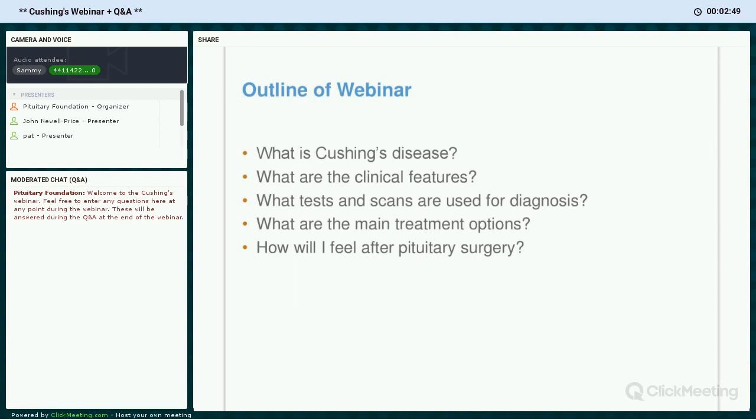And importantly, a question which I think is very important for the patient community is really how should patients expect to feel after they've had pituitary surgery, or indeed any other treatment for active Cushing's, but our focus this morning is on Cushing's disease from the pituitary.